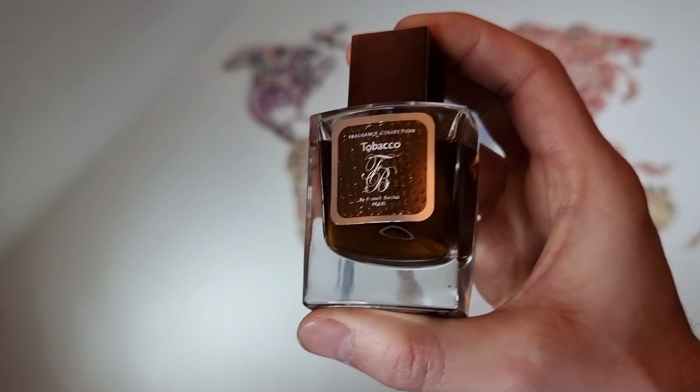Because I found Frank Boclet's Tobacco, a 10 out of 10 fragrance in my opinion. Now, Enigma is well known for its Coca-Cola opening. You don't find the exact same opening in this one. They are not that similar, they're not that close, but you get a similar vibe.